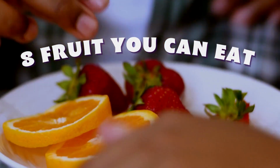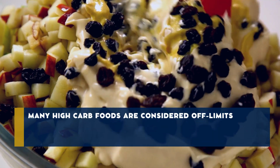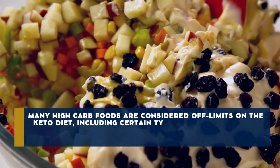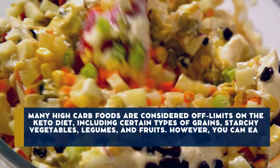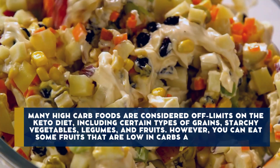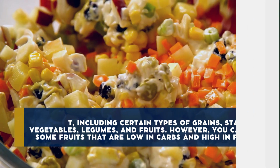8 fruits you can eat during keto diet. Many high-carb foods are considered off-limits on the keto diet, including certain types of grains, starchy vegetables, legumes, and fruits. However, you can eat some fruits that are low in carbs and high in fiber.